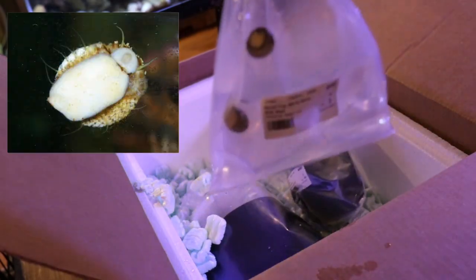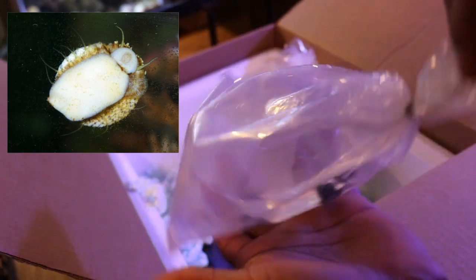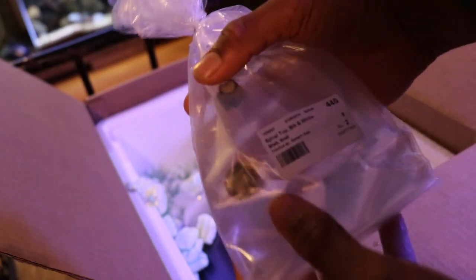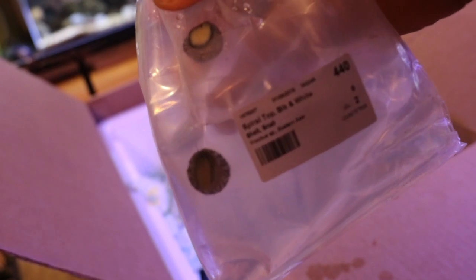Right here I have some more snails. You can see from my saltwater reef aquarium, these guys are good for cleaning up all that hair algae. I got a lot of hair algae growing on my filter, and these guys are able to climb up there and get it. So let's look at them, 2 of those.